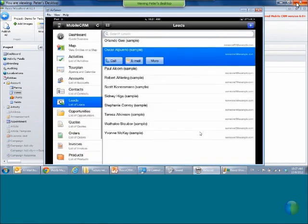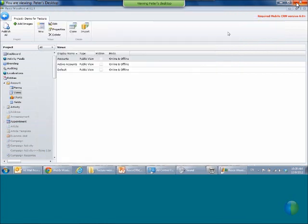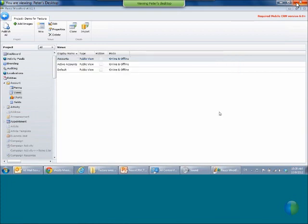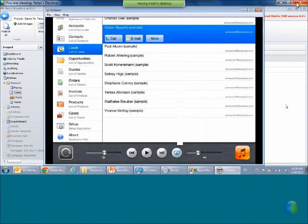And when I show you my iPad, just give me a second because the screen is not refreshing. I'll restart my application that is projecting my iPad.